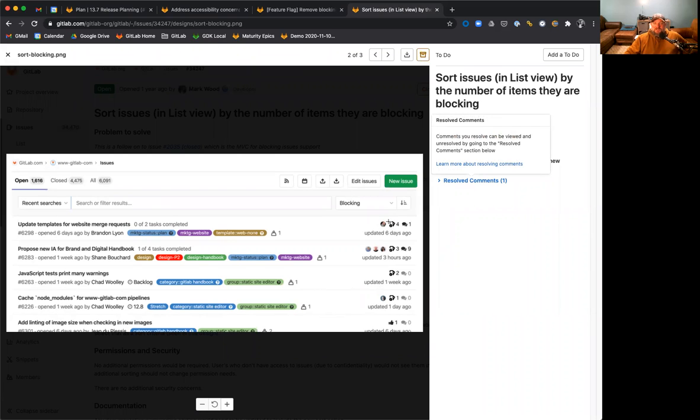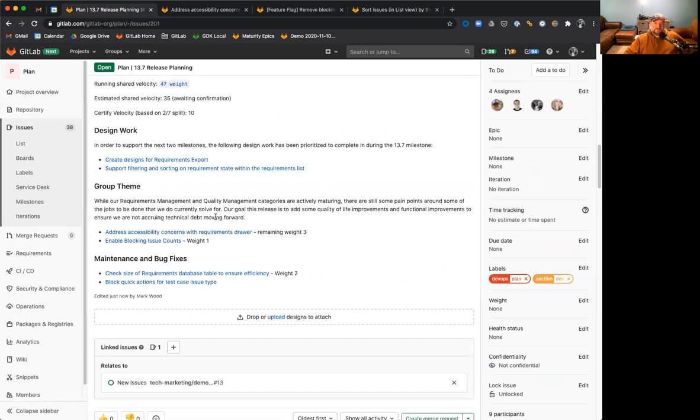This will allow people to sort by the number of issues something is blocking and better prioritize their work, to ensure that they're handling those things which are blocking the most issues first. So this is a great quality of life improvement that will really add a lot of benefit to the blocking issue support. Finally, we want to make sure we're working through our maintenance and bug fixes as well.